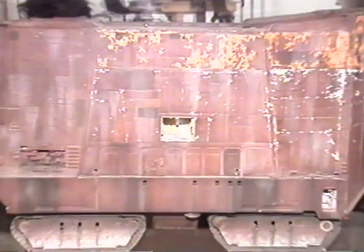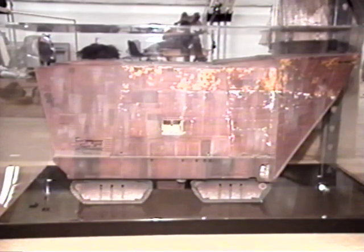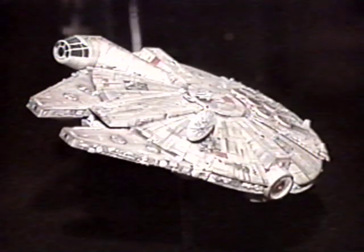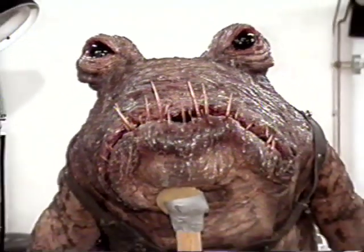The Jawa Sandcrawler from Star Wars. This is a radio-controlled model that was filmed in the deserts of Southern California. The different versions of the Millennium Falcon. The Imperial Shuttle from Return of the Jedi. Two different versions. This is one of the creatures from Jabba's palace.